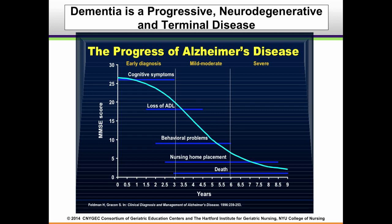And then, as you can see here, this is just a graph depicting the Mini-Mental exam score and how it declines over the years. This is over the course of close to a decade. Its decline begins with cognitive symptoms, and that's in the early stage. And then, as we approach the mild to moderate stage, the patient begins to lose their function in terms of the activities of daily living. And then in about the 3.5 to 6 year juncture, patients oftentimes begin to have behavioral problems. And then oftentimes in the mild to moderate stage, nursing home placement is something that could be a consideration.